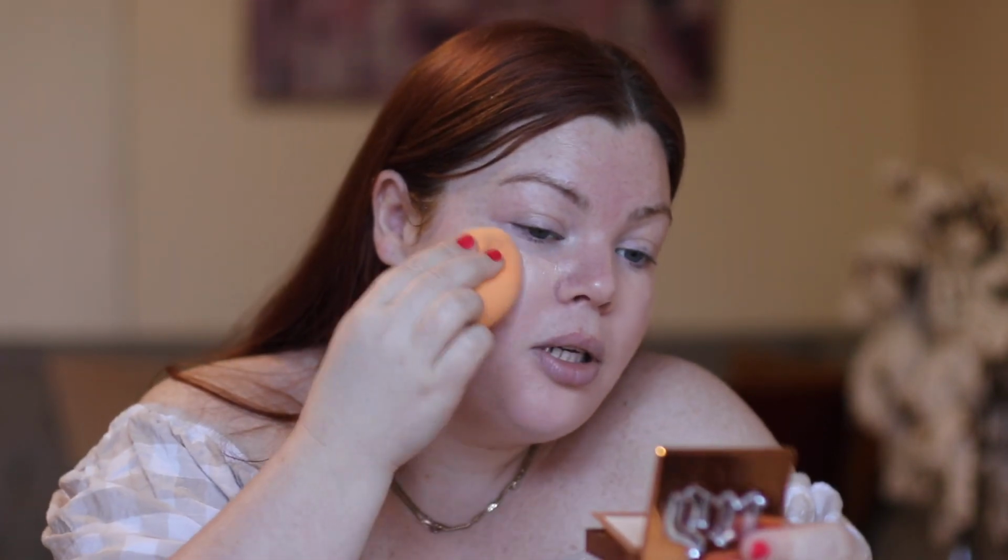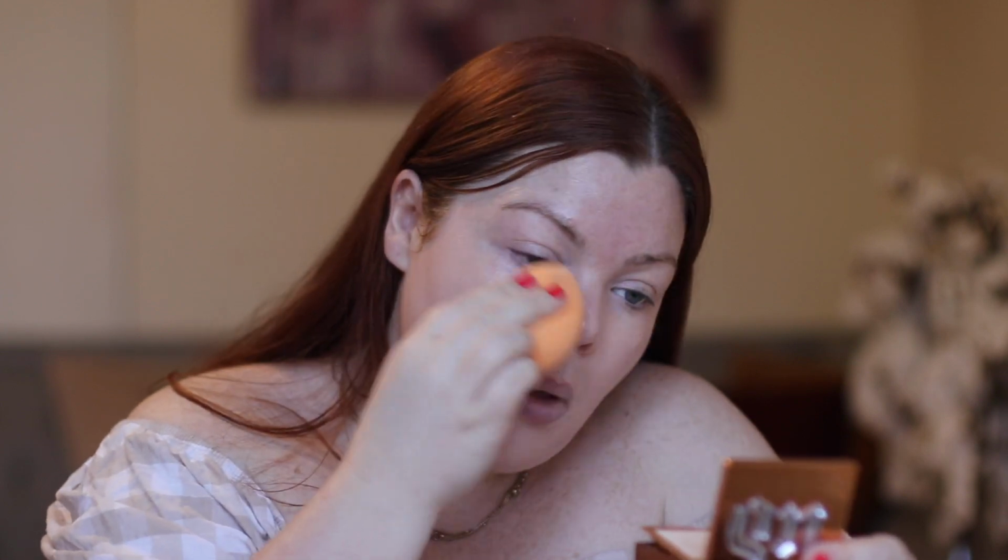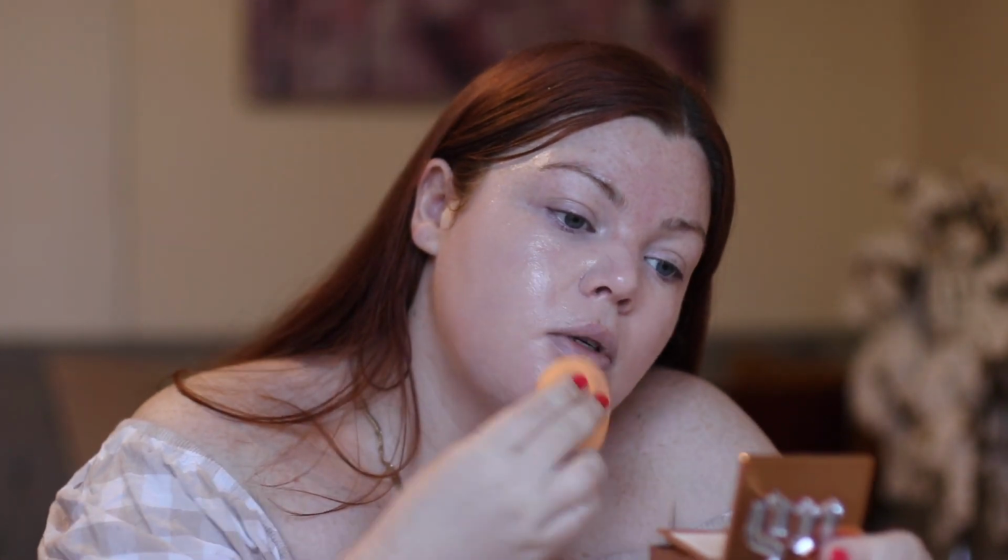But I felt in my experience that the oils came out through the day, which is beautiful if you have oily skin. But if you have dry skin, it's really nice. But if you have oily skin, it's like your worst nightmare. So I would not recommend this to oily skin.